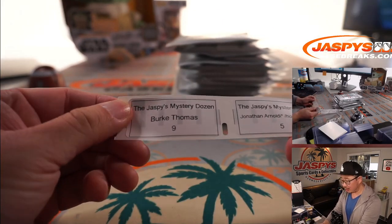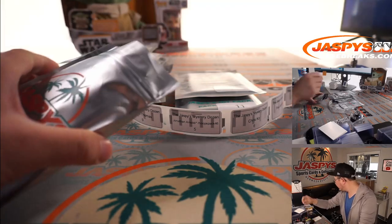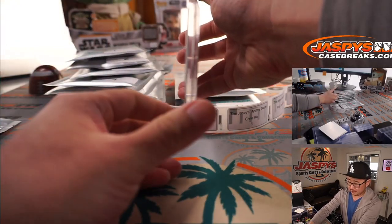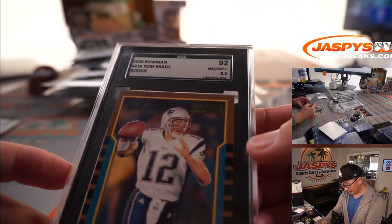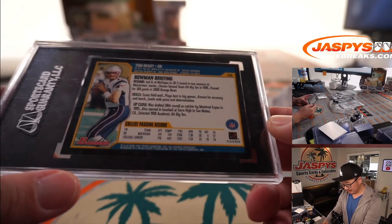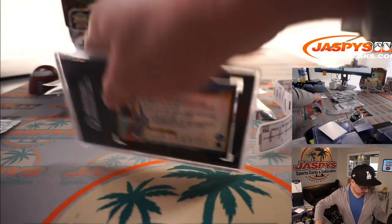All right, so we're going to do the packs first. Burke, you're up with pack 9. There can be some nice things in here, too. Here to bag all the stuff up. All right, Burke, good luck. I see football. Whoa, I see Tom Brady. Wow, nice. From 2000 Bowman football rookie Tom Brady with an SGC grade of 8.5. Wow, that's pretty nice. There you go, Burke. Thank you for getting in.